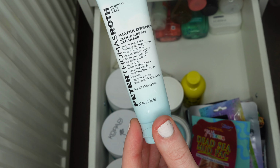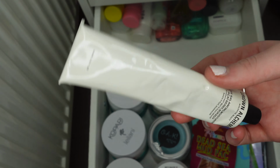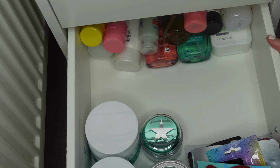Then we've got the Peter Thomas Cloud Cream Cleanser and the Hyaluronic Cloud Cream Hydrating Moisturiser. We've got the Grown Alchemist Moisturiser, which again was gifted in a BoxyCharm. But I haven't actually got around to using this. Moving down here, we have all of my cleansers and exfoliators and everything like that.